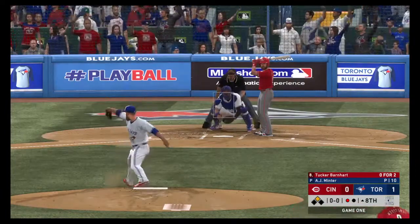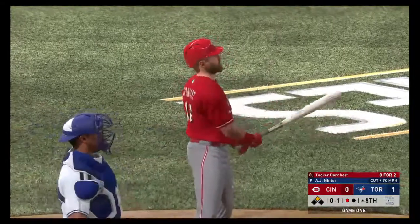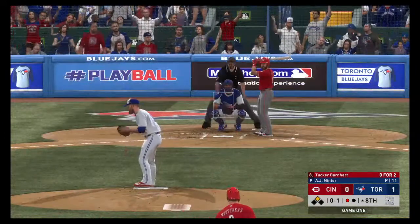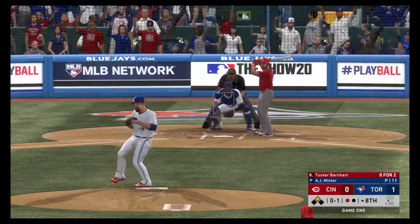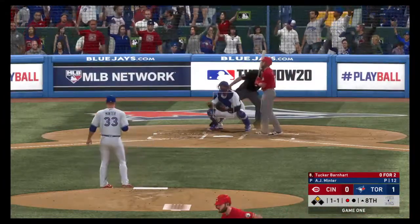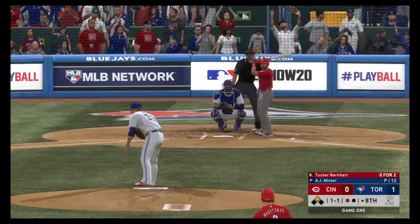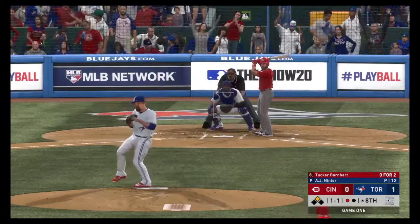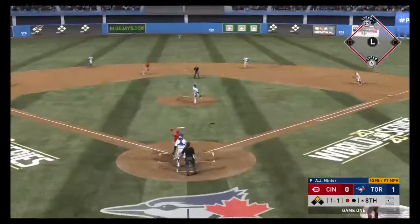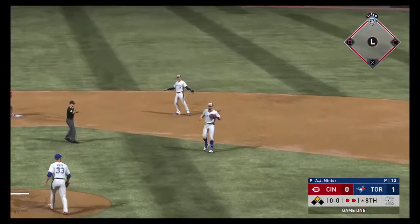First pitch of the at-bat on its way. Outside target here, and he hits it for strike one. This is going to be an interesting at-bat. I think he has to be pitching for a strikeout here, so we'll see what kind of sequence he uses. 1-1 to Tucker Barnhart. Popped up. Castellanos calls for it, and that's the second out of the inning.